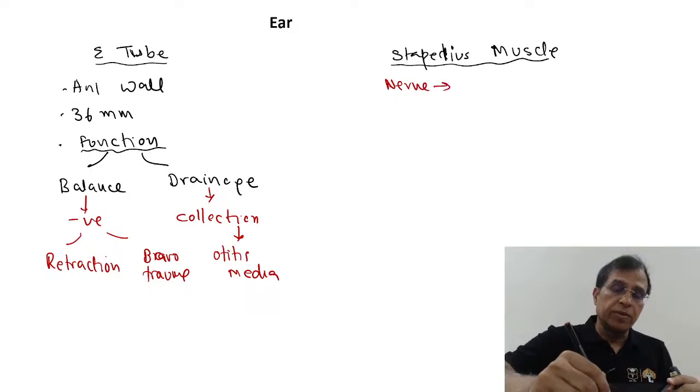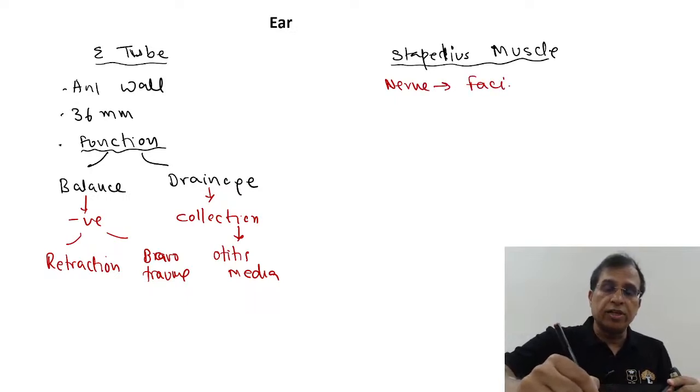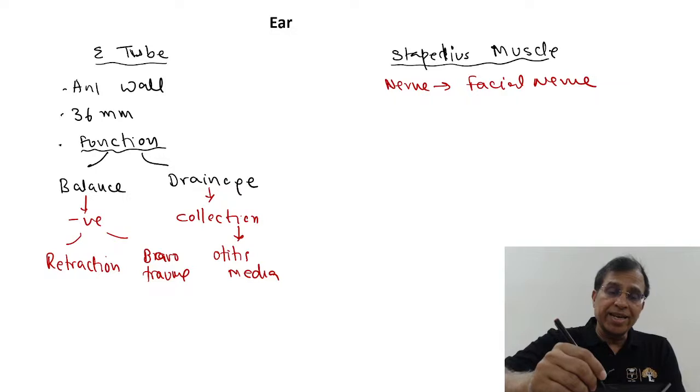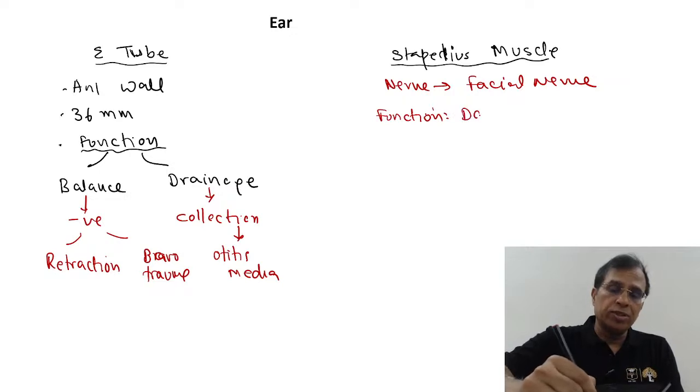The nerve that supplies the stapedius muscle is the facial nerve, the seventh cranial nerve. Those who know any ENT will know that the facial nerve is the most important nerve from the ENT point of view. Once again, what function does it do? What does the stapedius muscle do? It dampens loud sound. What is the meaning of the word dampen? It decreases the loud sound.